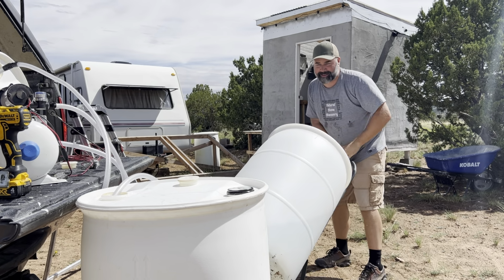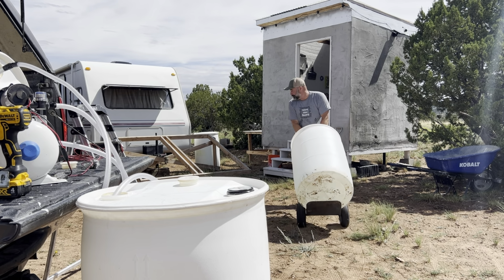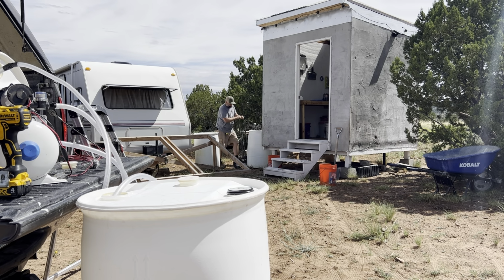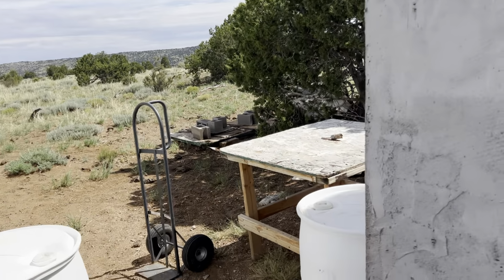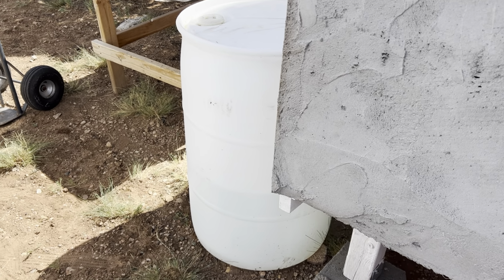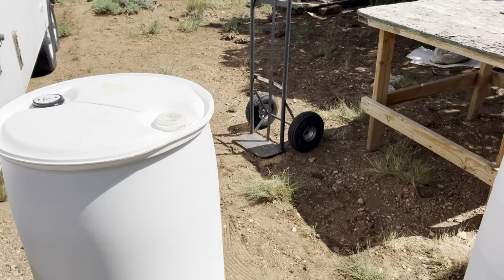Not half empty, half full. It's the kind of person I am. You can see that, yeah, good. You can see the water moving. This one's more full. It's hard to see it in the light.